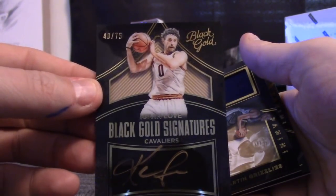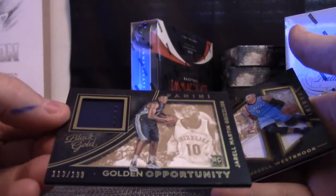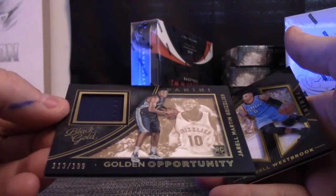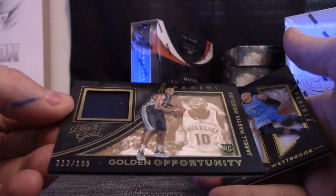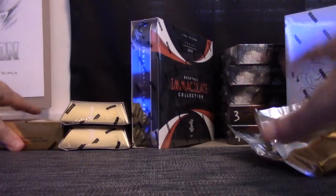Stavros gets it. Nice hit there, Stavros. Jersey card, 199. This one is Jarrell Martin. The Grizzlies are on board. And Russell Westbrook, Shadow Box.